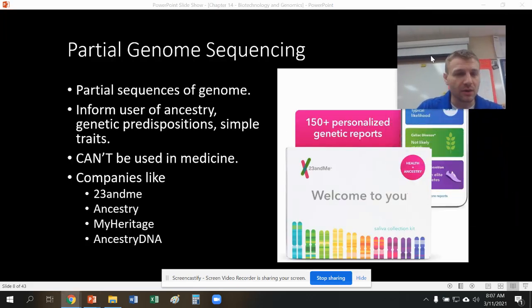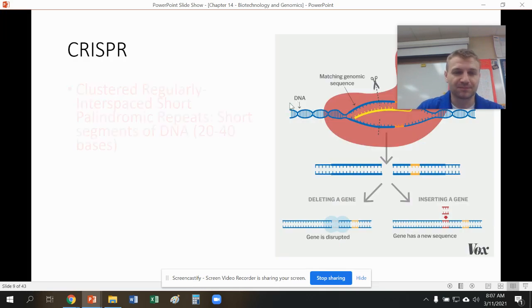There are partial sequencing companies. In class I will show you 23andMe. I had mine done a couple years ago, and it shows you a lot of information, but doesn't give you your whole genome. This is just one. They sequence the genome in certain regions of your genome. And then they'll tell you information based on that, like ancestry, your health and things like that.